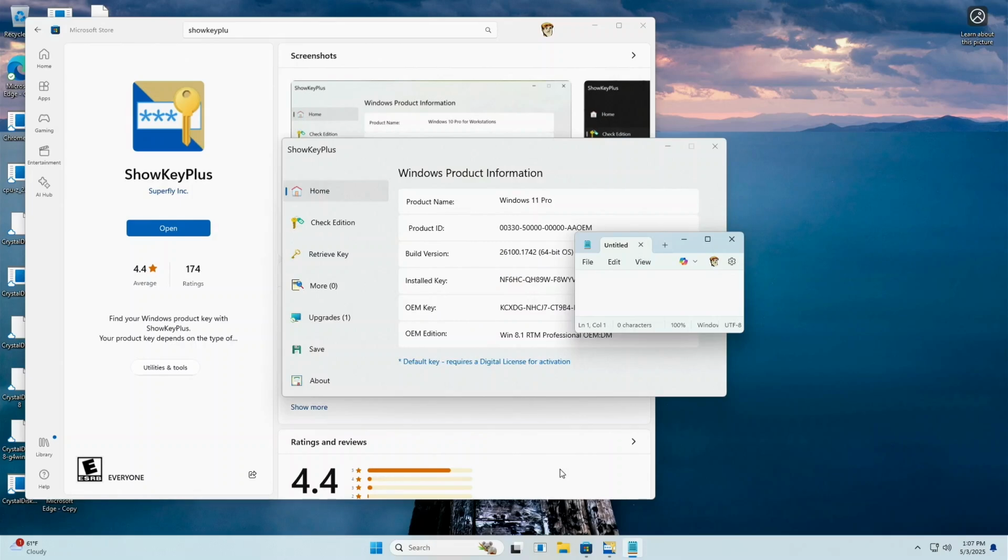by default, when it comes up, it's going to give information on what you currently have installed. So Windows 11 Pro, the product key, the build version, the installed key. This would be the actual internal key that's in the BIOS as far as the embedded hardware key. And then down here, the edition that correlates to that installed key. And so you'll notice it is a Win 8.1 license key, but through our installing 10 and then 11 on top of it, we were able to get Windows 11 Pro.